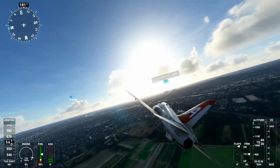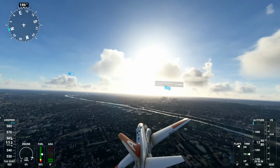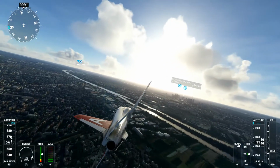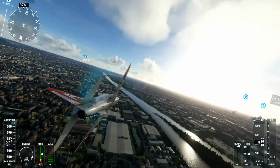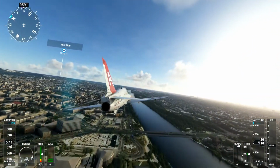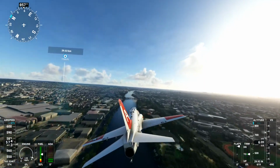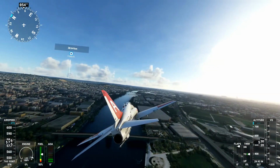Okay, so now we're going to join where we were. You can see the Eiffel Tower there just in the distance. And here we go. So things are likely to get a bit more juddery now, folks. Sorry about that. It's because of the amount of scenery that the sim is trying to load. Very built up, but still not bad at all.